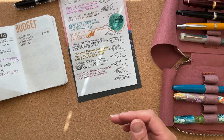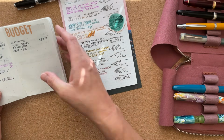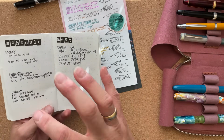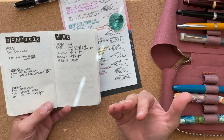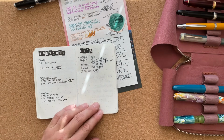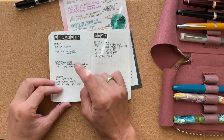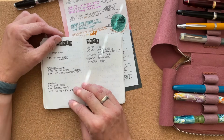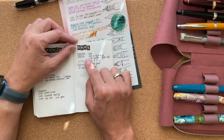I went really hard on selling pens the week before the pen show, just so that I could shop with a little bit more freedom instead of thinking of all the pens that I had at home that I didn't use. And I don't feel regret just yet. I put down the schedule. I saw that on Karina's video and I was like, oh, that is smart. So I put down the schedule for things that I really wanted to do. I also put down people I wanted to meet.